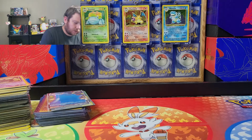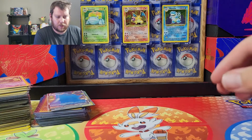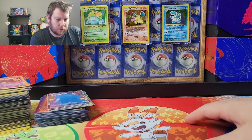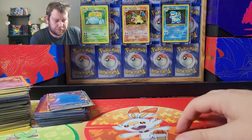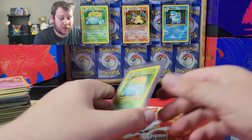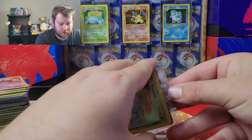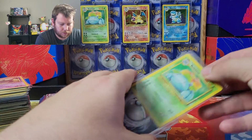So the next transaction, they asked if I wanted to buy some cards. I looked up some cards for pricing, and the first one that actually came up to the table wanted to sell this, a Venusaur, a base set Venusaur.